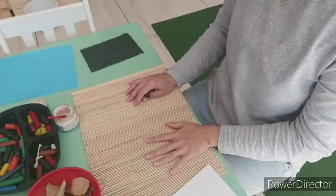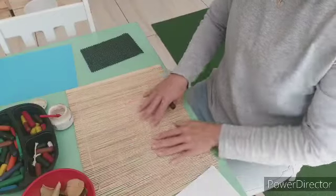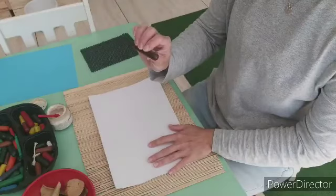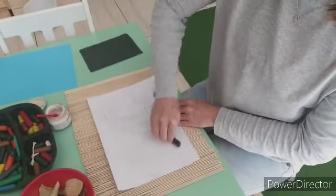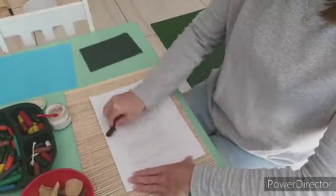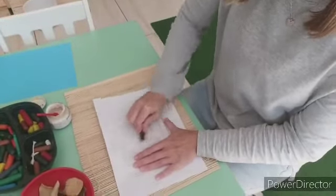Here we go. All right, little ones, so what we're going to do is you have the placemat or any textured thing that you can put at the bottom of the page, and you put your white page over that, and you take your crayon and you put it flat onto the page, and you rub. Rub it. Makes lots of noise, lovely noise, we like noise. And then you can even change it if you want to put something else underneath and just rub on that.